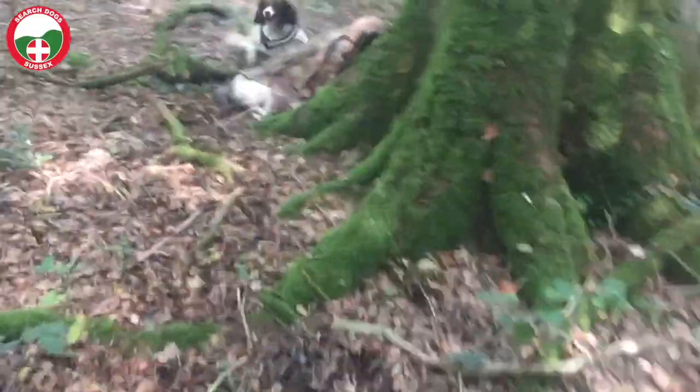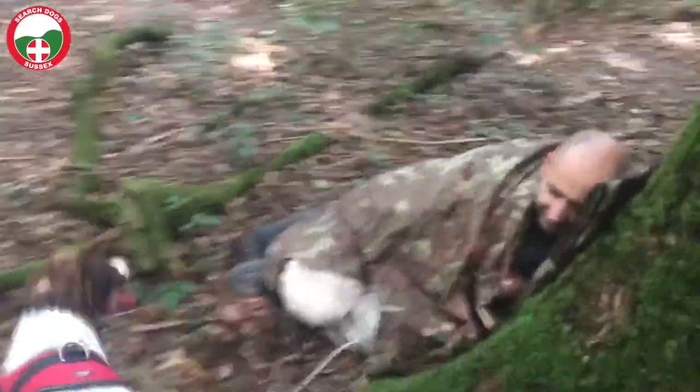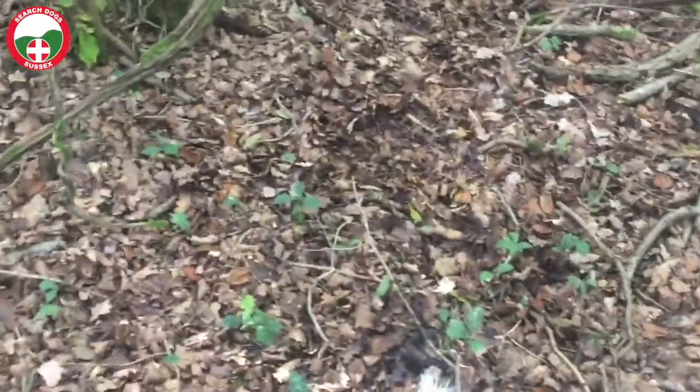What I'm going to do is actually just walk this way a little bit and see if she comes and re-alerts me. Good girl, show me. So she did, so she's not letting me away from the missing person. And here he is. Yeah, good girl. Well done. Right, reward the dog. Hello. Good girl. What's this? Really, really, really. Yay, good girl. Good girl. Well done. Let's get the ball out.